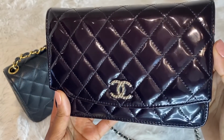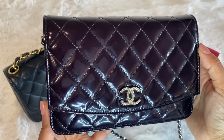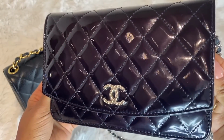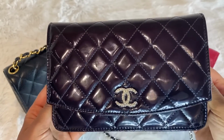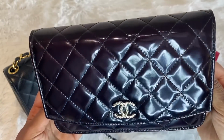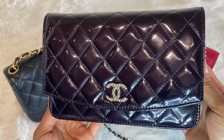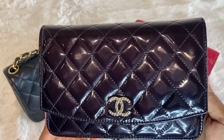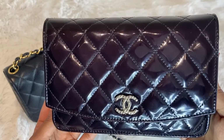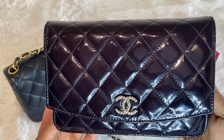One of the key perks of the WOC is that you can definitely go from day to night with this bag. A lot of WOC owners can attest to that. I myself have used her shopping in the day and then out for drinks at night countless times. The WOC is super comfortable because it just lays flush against your body and it's very lightweight. Not to mention, it's so easy to pack and take on vacation.